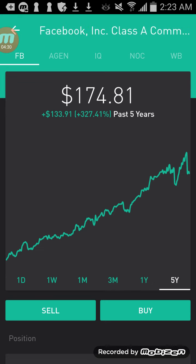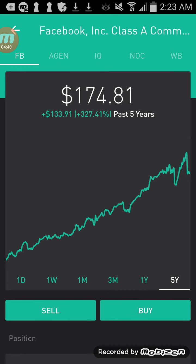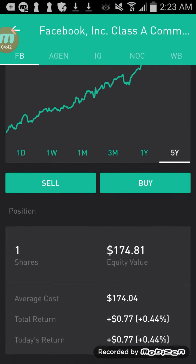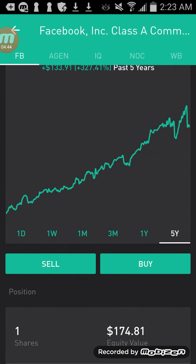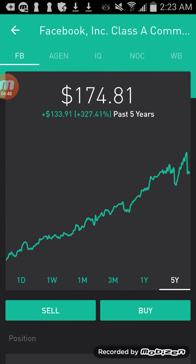And this is a great stock, as you can see on the 5-year chart. It hasn't been doing nothing but growing this whole time. So it's definitely a great one, and that's the one I recommend. You can easily make a lot of money if you buy a lot of shares of this and just sell around 200 or keep it for longer as well.